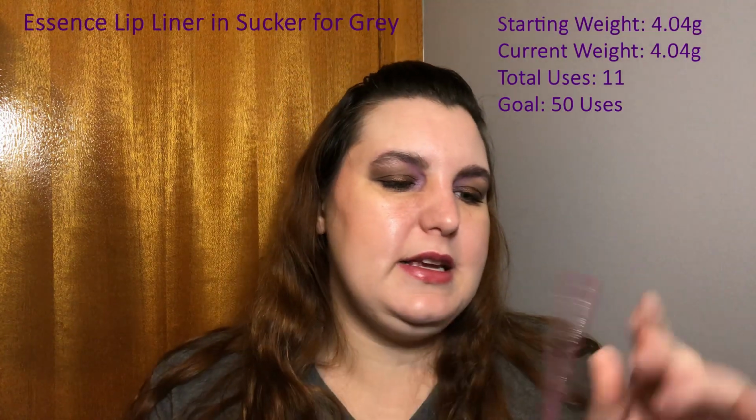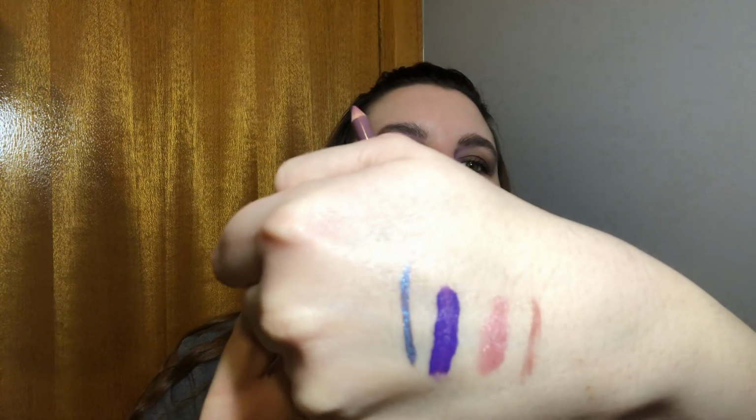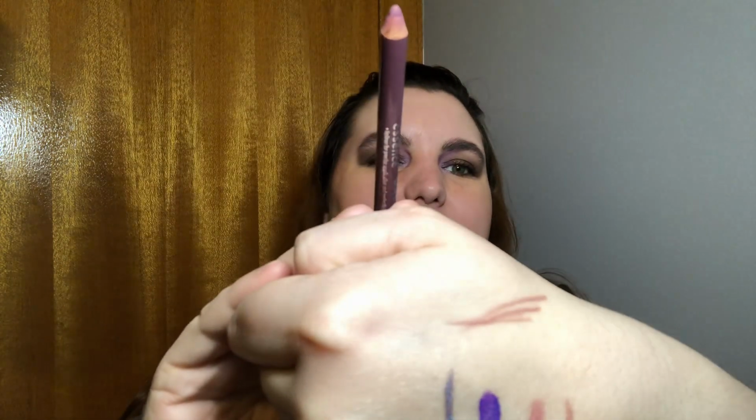Then I have the Essence Lip Liner. This is in Sucker for Grey, and though I do really like the shade, I am finding that it's kind of dry, so it's really hard to come on my lips when I put it. So I haven't really been enjoying it. I feel like I haven't had to sharpen it yet, even though I've used it 11 times, and I feel like not much comes out on my lips when I do it.